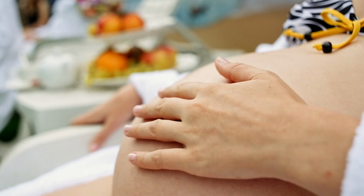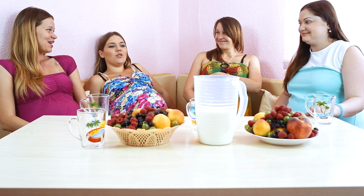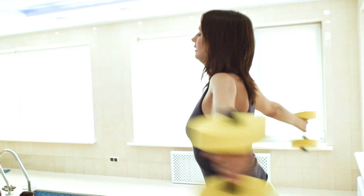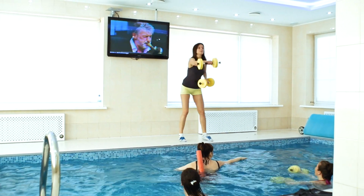All women eat cottage cheese for breakfast. It is also necessary to eat fruits during pregnancy. That's why we provide them with ripe fruits. Surrogate mothers have a balanced diet and lead a healthy lifestyle. If there are no contraindications, they may exercise during pregnancy.